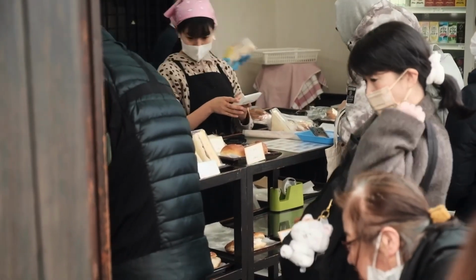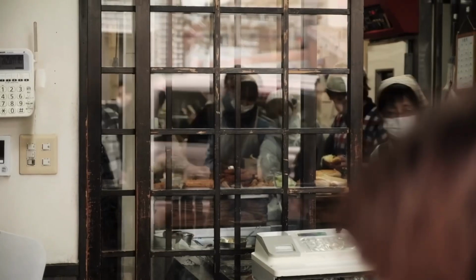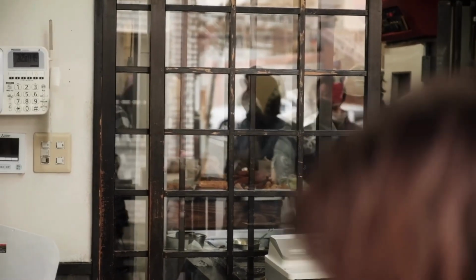We visited this really small bread shop in an alleyway. They are a family-owned bread shop and it was super busy. They make all the sandwiches fresh to order, which is such a great idea because the bread doesn't get soggy.